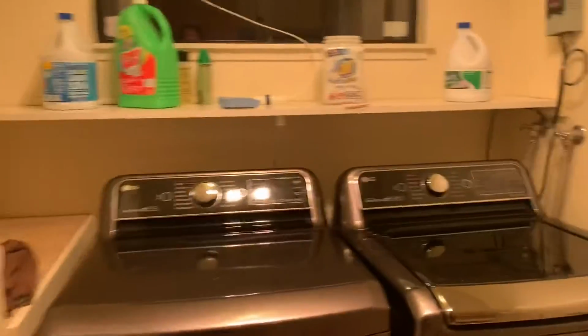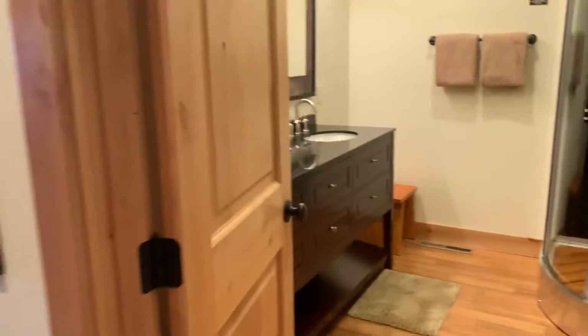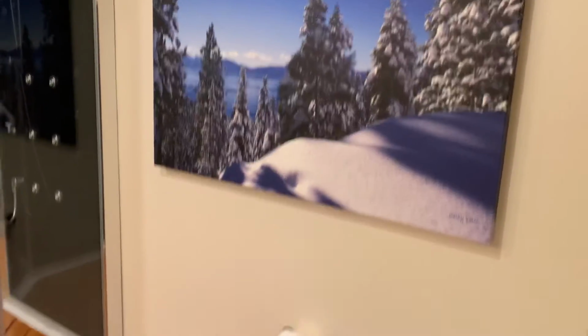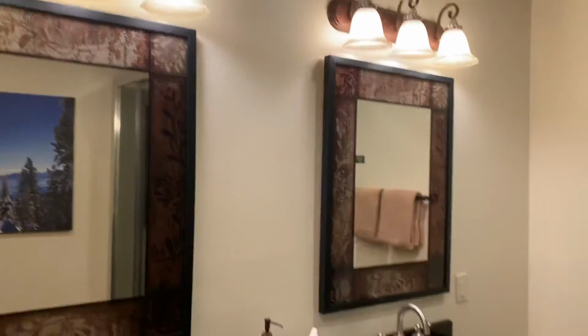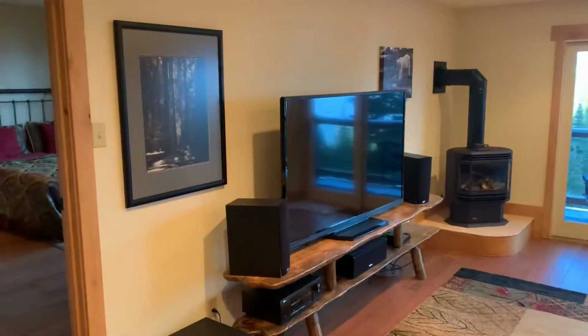And then you've got a large laundry area here. Well, I guess I shouldn't say large, standard size, but it does have a sink, which is nice. Some cabinetry, convenient. And then this looks like one of those hurricane machines. But a good usable shower, and there are 2 suites down here, so this bathroom doesn't get hit that hard for that shower.